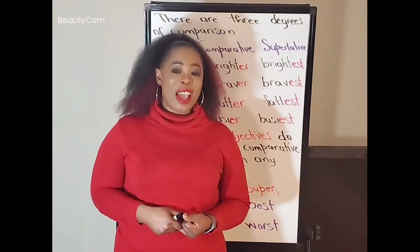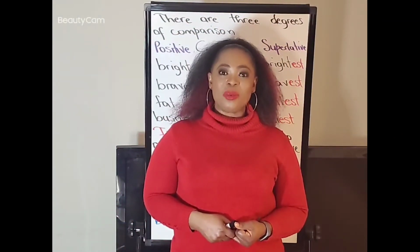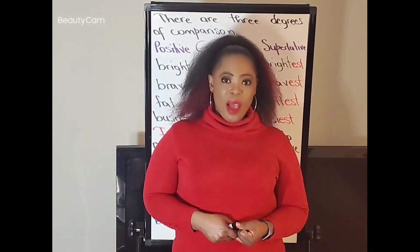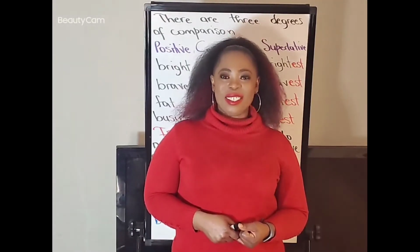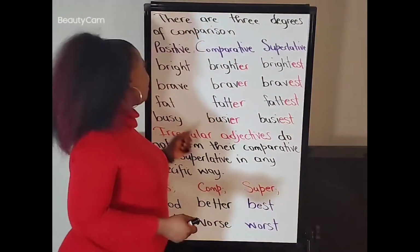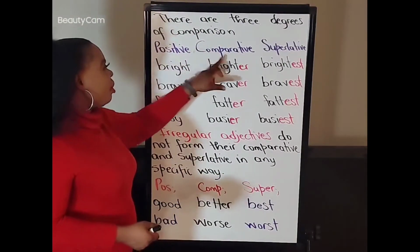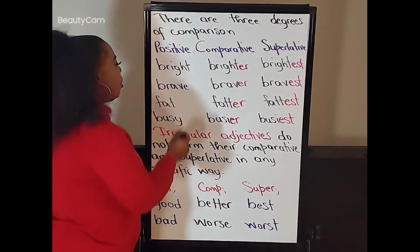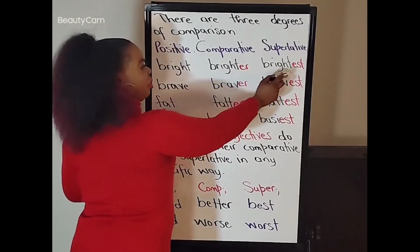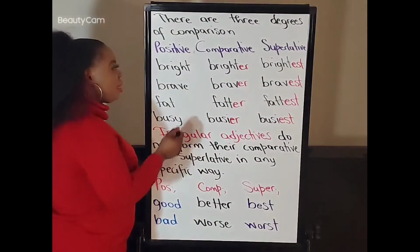Okay, my geniuses? Now, when it is regular, so if the adjective is regular, you usually add er to the comparative and est to the superlative. Now take a look at this. There are 3 degrees of comparison: positive, comparative, superlative. Bright, so here we added the er. Brighter, brightest. So these are regular adjectives, my geniuses.